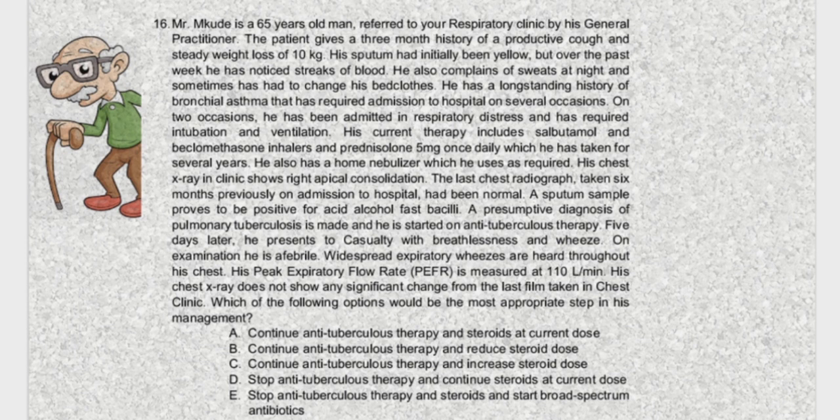On two occasions, he has been admitted in respiratory distress and has required intubation and ventilation. His current therapy includes salbutamol and beclomethasone inhaler and prednisone 5 mg once daily. He has taken it for several years.